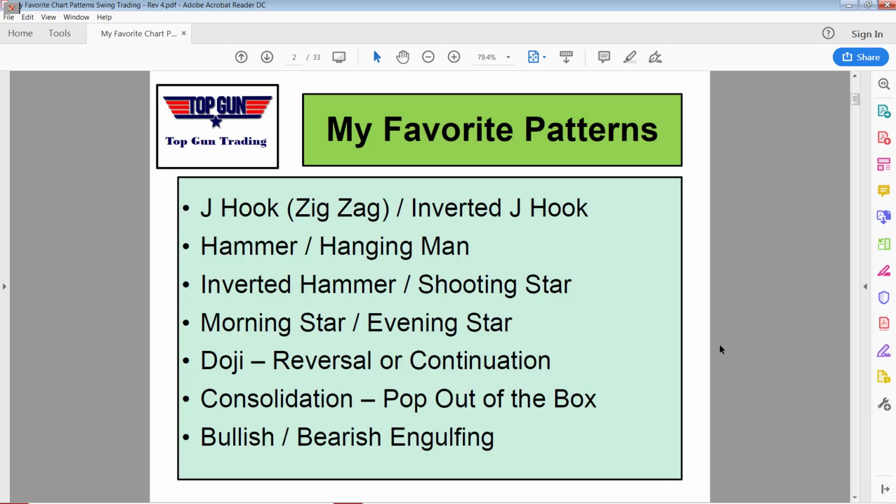You're going to see a lot of things that are very similar from one presentation to the next. That's because these are my go-to, the only chart patterns that I think we really need to know. There's the J hook and its companion opposite, inverted hammer, hanging man, inverted hammer, shooting star, morning star, evening star, dojis, some consolidations to pop out of the box or drop out of the box, or I call it poop out of the box, and bullish and bearish engulfing. The rest of them are just not all that important to me because this is enough. I can see what's going on and trade off of them.